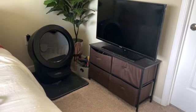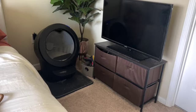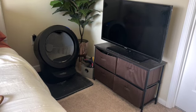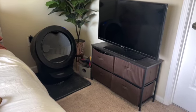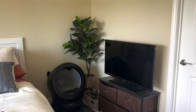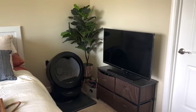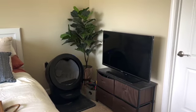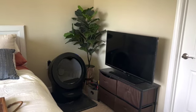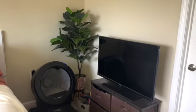And then in that corner over there in that basket is, what are those called? Like additional heads for my Dyson vacuum, because I have to do quite a bit of vacuuming up here, because that's where the little litter box is. And the fake fig tree is from my friend Catherine. She was moving out and she didn't have room for this in the moving truck, so she just left it behind. And of course I snatched it up, so thanks Catherine for this really cute free decor piece.